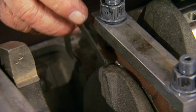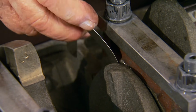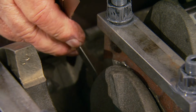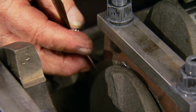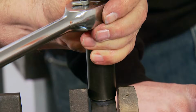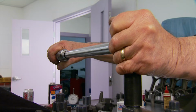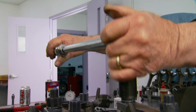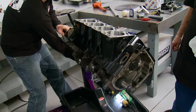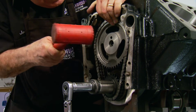Then using a feeler gauge, he makes sure thrust is between 6 and 12 thousandths. It's a 6. They check the top and they also check the bottom. Next, he pulls the crank forward to tighten the bolts before torquing. 90 pounds with Molly. Joe uses timing gears that change the Olds from a slip fit to a press fit setup.